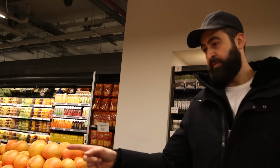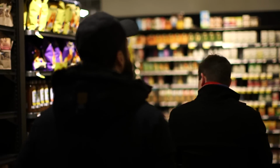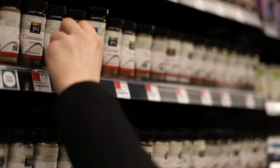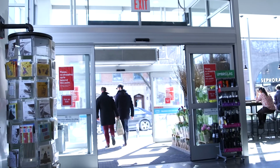And then definitely, blood oranges and everything. A bit more on the red side. Here we go. Definitely make sure we get the whole one. Try and focus on some seasonal ingredients.